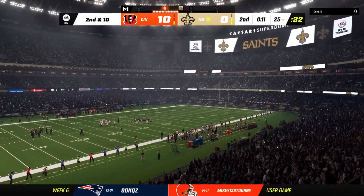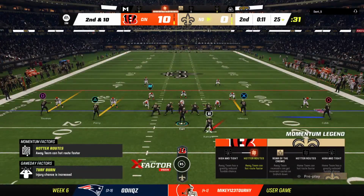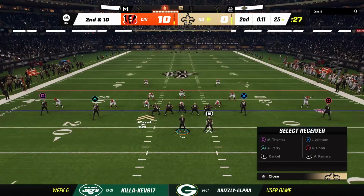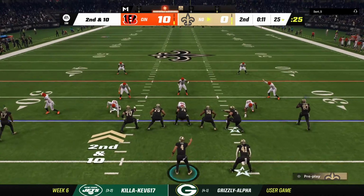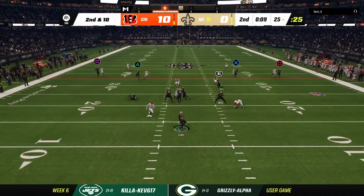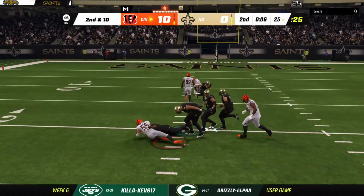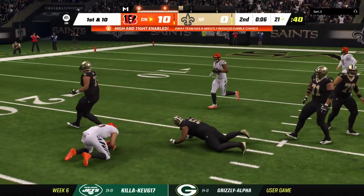Now, this is a confident group. At the very least, they're thinking field goal. Yeah, and I don't blame them one bit. I don't think you sit on the ball going into the half when you have a chance to put some more points on the board. On 2nd and 10, Carr. Oh, and a bad throw there. It's intercepted. Picked by Logan Wilson.